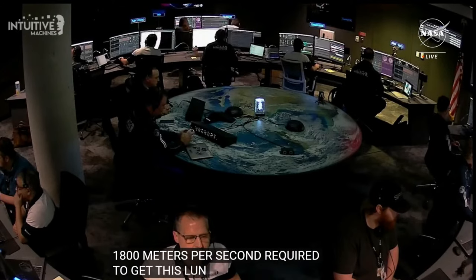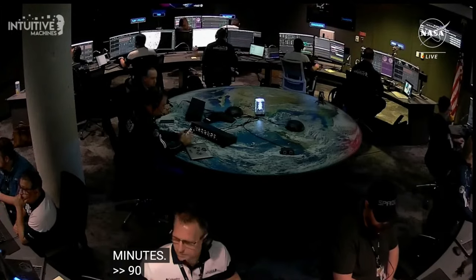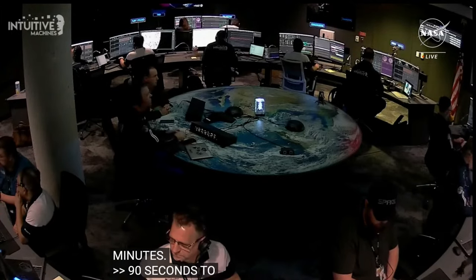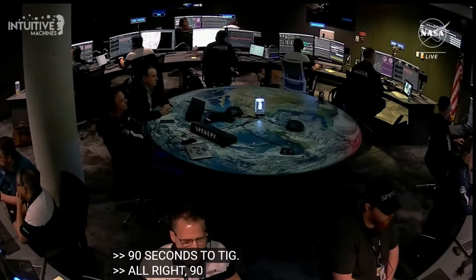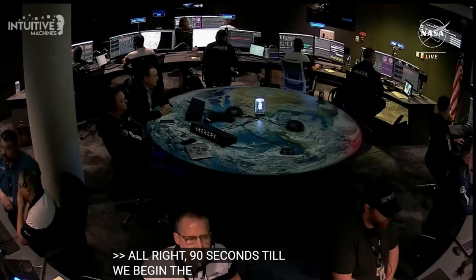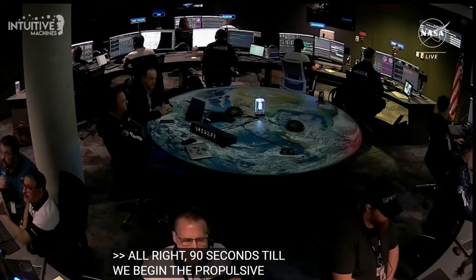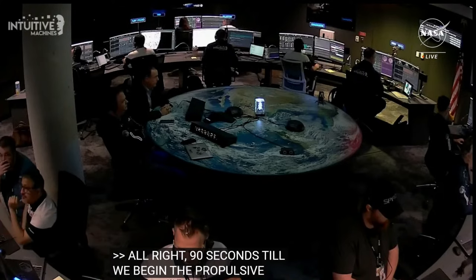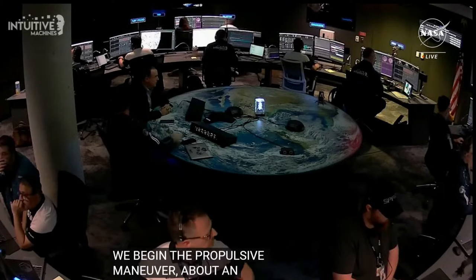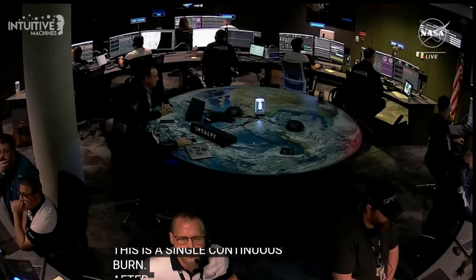90 seconds to TIG. Propellant tanks at flight pressure. All right, 90 seconds until we begin that propulsive maneuver. Again, power descent initiation is about a 10 or 11 minute burn that will slow the spacecraft's descent. A lot's going to happen after that 10 minutes, Josh. This is a single continuous burn. After that, we're going to see a lot of events in rapid succession: pitch over, vertical, and terminal descent.